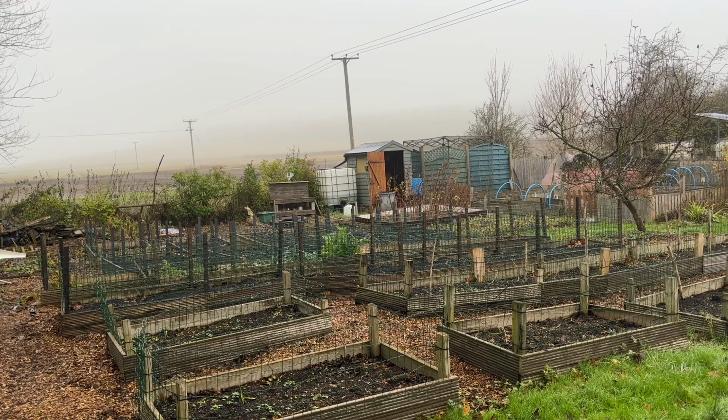Hopefully we'll get into doing some building soon, join some of these beds together, and at some point I'll get to B&Q and get some more decking wood, build some more beds. But yeah, nice to have a little morning down the plot.